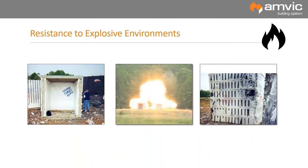Resistive to explosive environments, something you would not think of. I was at Quantico Marine Corps Base, I believe this was 2006, and we detonated 50 pounds of military-grade TNT next to our ICF wall. That wall was nothing special. We had 16-inch, number 4 bar, 16-inch on center, 3,000 PSI. Basically on the far right here, you'll see after the blast, the concussion of the blast blew the foam off and exposed our polypropylene webs, but the structure stayed.